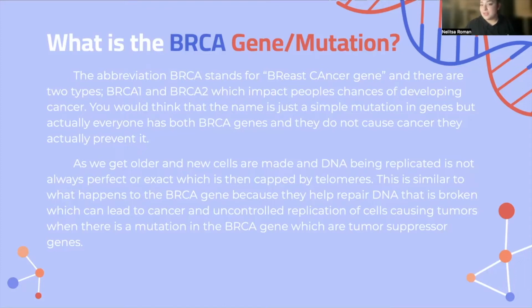As we get older, new cells are being made every day and DNA is constantly being replicated, and it's not always going to be perfect or exact. Sometimes there are DNA pieces missing, and this is when telomeres cap off the chromosomes and fill in those gaps. This is similar to what happens with the BRCA gene, because it helps repair DNA that is already broken, which unfortunately can lead to uncontrolled replication of cells. And this causes tumors. So in the case that there is a mutation in the BRCA gene, the tumor suppressor genes do not work. That's why we have the replication of many cells and then you have a tumor.